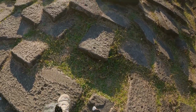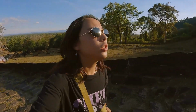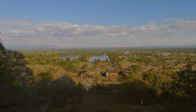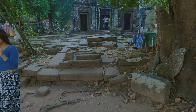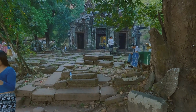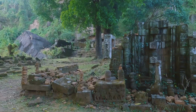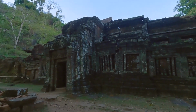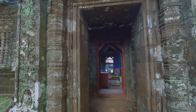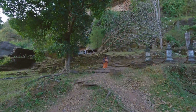Look at all these formations to make the steps all the way up. It goes pretty high up. I did not expect it actually. I wonder if it goes all the way up to the peak or not. I wish I knew more of this place, but it's such a big history that you cannot learn it only in one day.